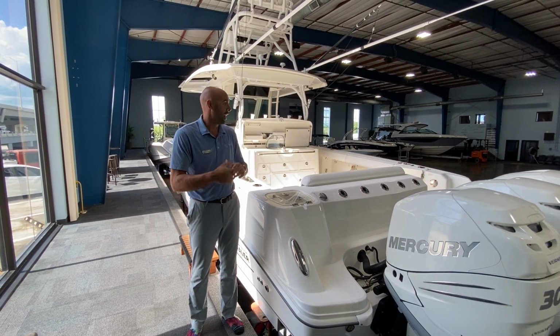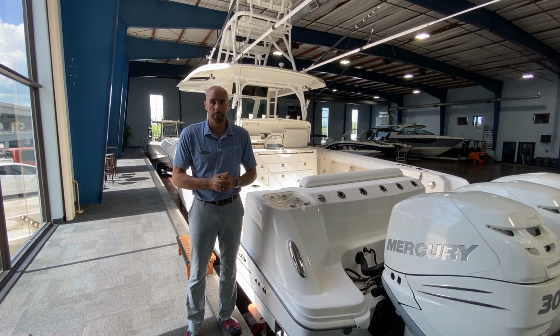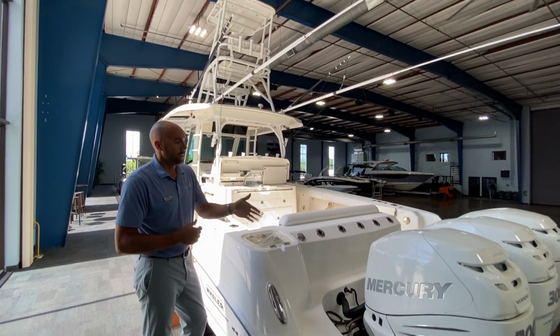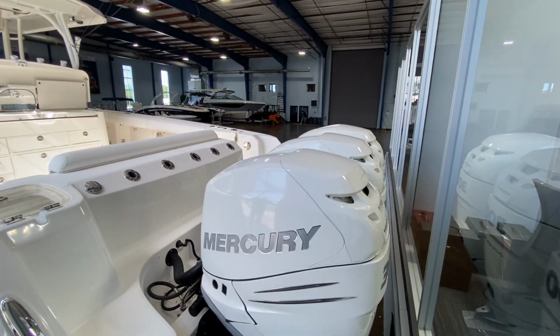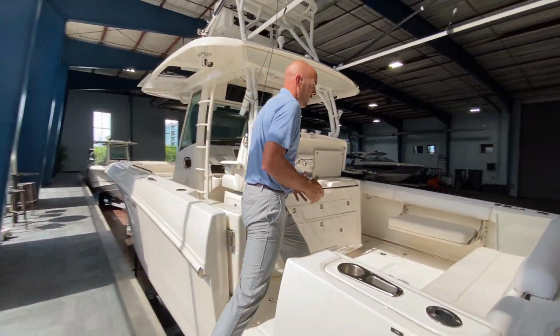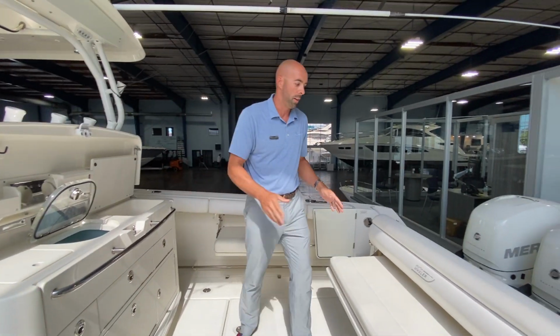We just got this awesome trade-in 2015 Boston Whaler 350 Outrage, fully loaded as you can see. Full tower, full controls up top. We've got white matching 300 Mercury Verados on the back. But the coolest part is all on board. This thing is set up to be a serious fishing machine. But not only that, you've got luxury everywhere for the family.